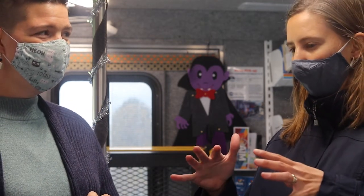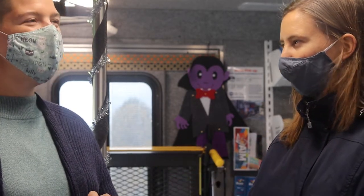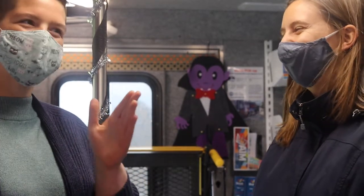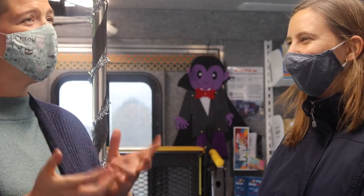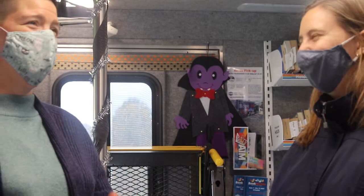Now, driving the Bookmobile, not a totally new experience, but how many books have you dumped on the floor? Oh, I think I've lost count, but I think it's a rite of passage, because you hit a curve just tiny, like just a little bump, and then the whole thing can go on you. So I've become very well versed and familiar with the collection as I shift it and put it back up on the shelves a couple times.